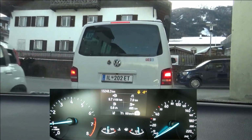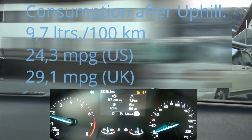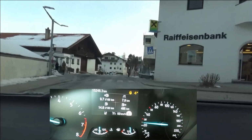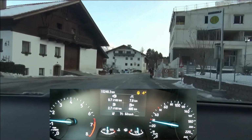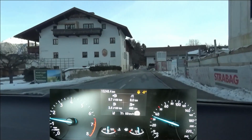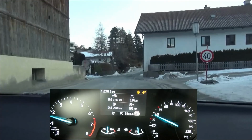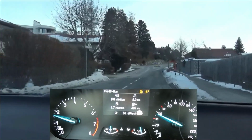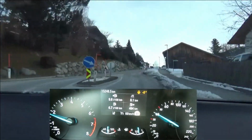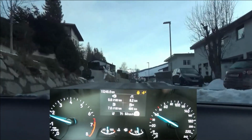We are now here at the end of the uphill section, and we see 9.7 liters per 100 kilometers. You may have noticed that I always kept the engine revs down, because there was simply no need for high revs. And when do I need high revs? When I need a lot of power, and the power was sufficient for driving up here within the legal speed limit and the limits of common sense, and so there was no need to rev up higher than 2000 RPMs.